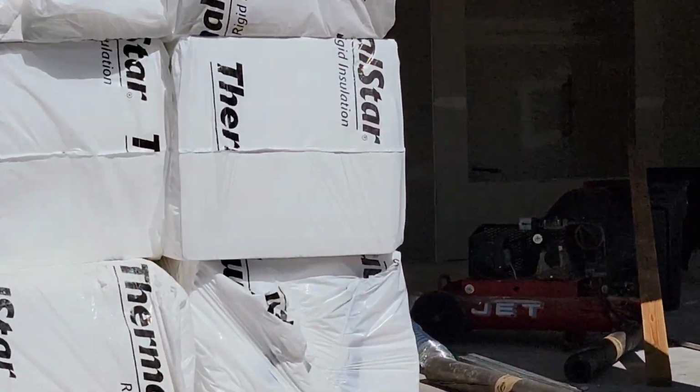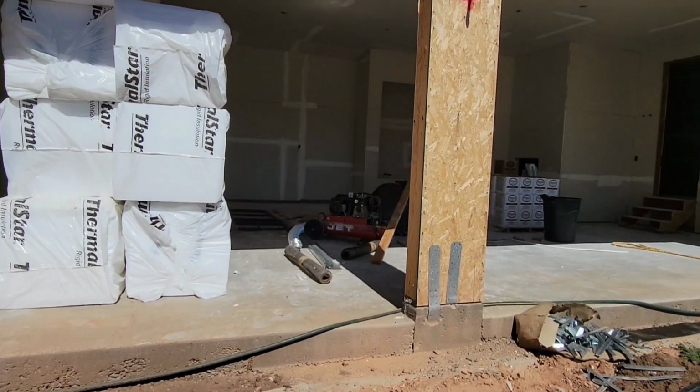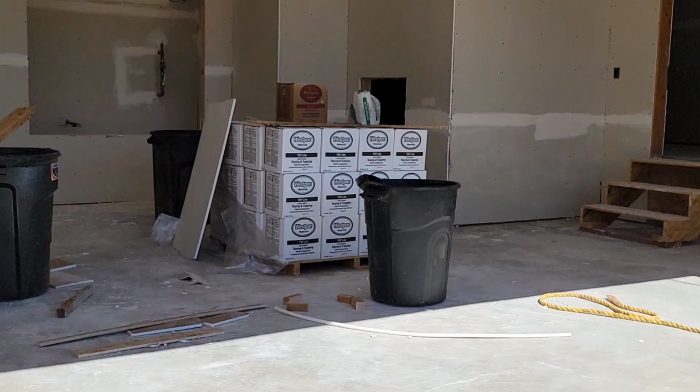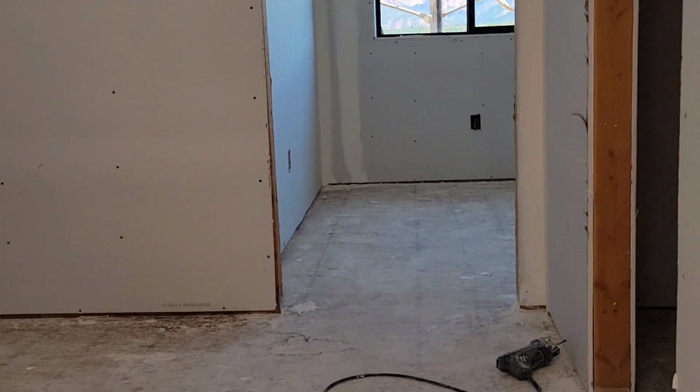So here's a lot of foam to go around the house. Oopsie. Here's cement. Let's go inside and see what they've got done so far, which is not so much.